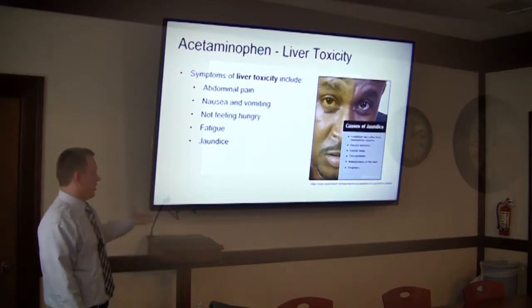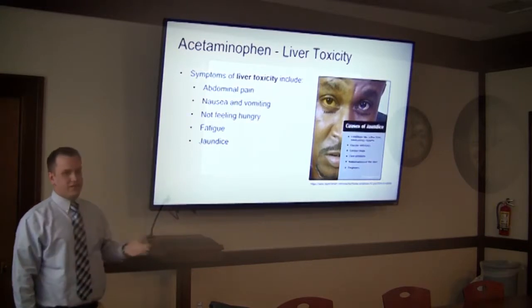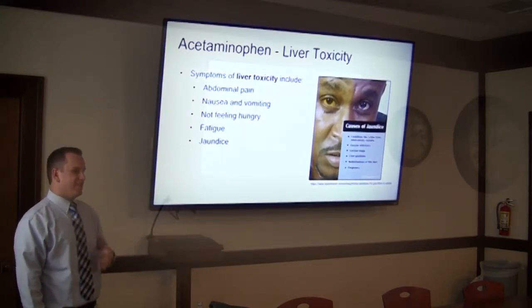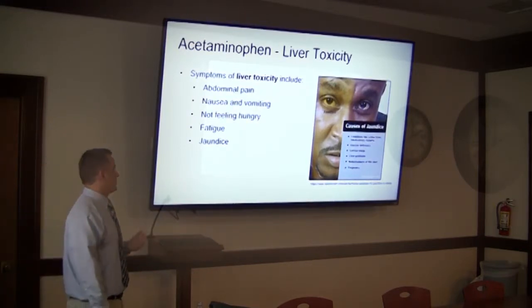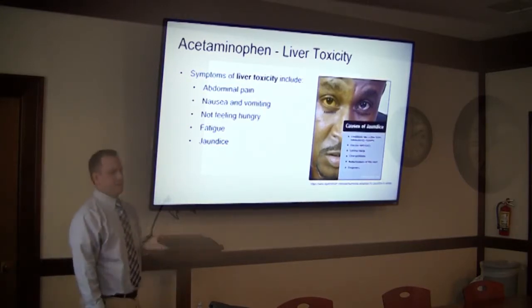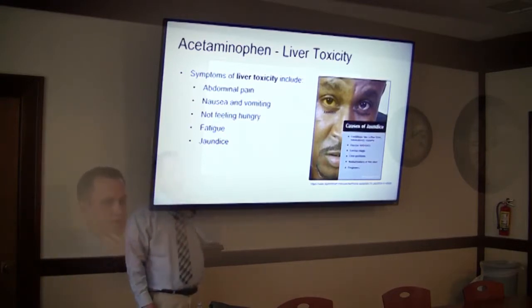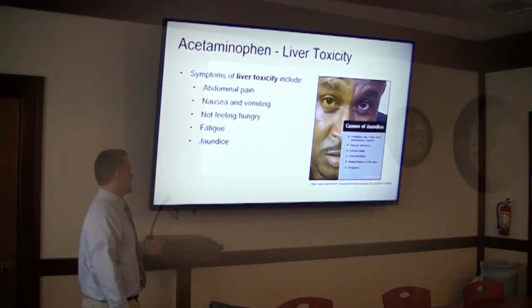Eventually you'll get what's called jaundice, and that's what the picture on the right is. At this point your liver is not functioning how it should be, and you can't clear different products from your body. It actually causes your skin to yellow, and that's what jaundice is. It's yellowed skin. So it's really noticeable in the eyes and the mucosa, so on the lips, places like that.